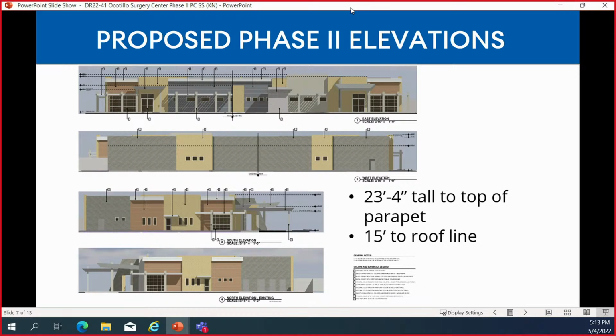The building is a little over 23 feet tall to the top of the parapet, and about 15 feet to the roof line. In a conversation I had with the applicant right before the meeting, they're planning on moving that roof line up a little bit, making it a little higher, and that would mean the parapet would only be about 6 foot high from the roof line to the top of the parapet. That's something they're going to modify with their next submittal.